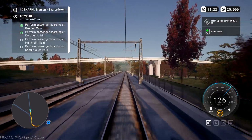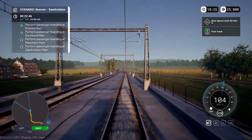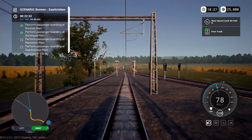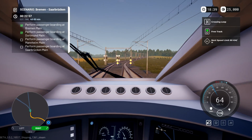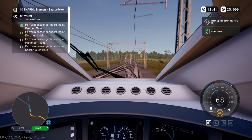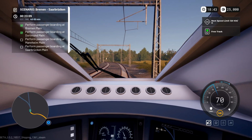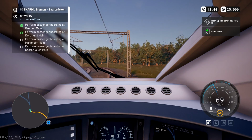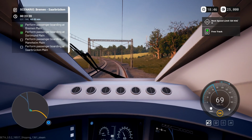Right, this corner down here is a 60. So I'm actually going to apply some braking to get us down. Why am I in this view? I don't know. Right, there we go. Keep it at about 65. Yeah, if you'd come round here at 120, you would have died. You would absolutely, without any shadow of a doubt, be instantly destroyed. Right, let's just cruise round at 69. That's totally fine.